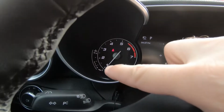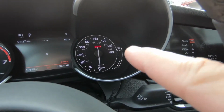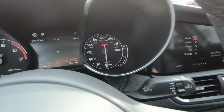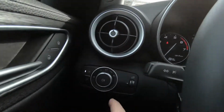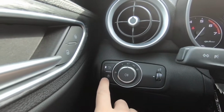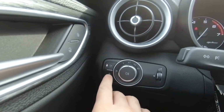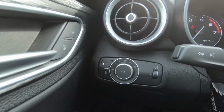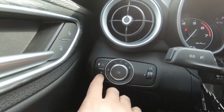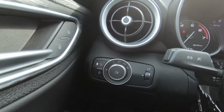You have the digital meters here for the engine temperature and for the gas meter as well. And you have automatic lights, which is good. You have rear fog lights here. You have automatic start and stop at the traffic light: when you stop the car and hold the brake, it will automatically turn off unless you turn it off, so it doesn't do that.